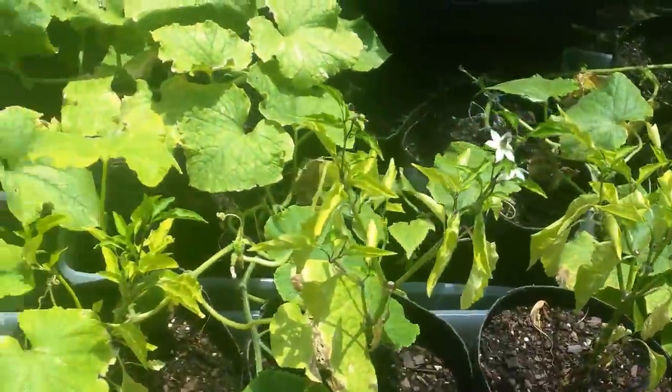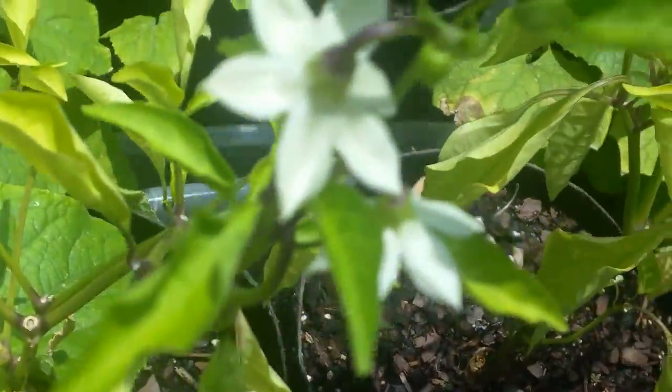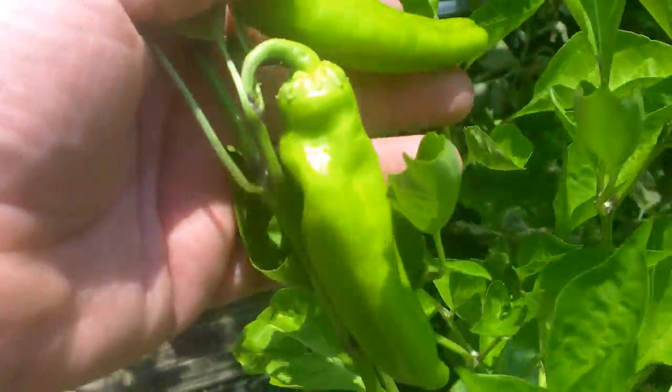These little guys up front here, these little peppers, I thought they were kind of dying out or something, and now they're getting some nice blooms back on them again, and they must be trying to catch up with these peppers over here, because we got some nice peppers showing up here again.